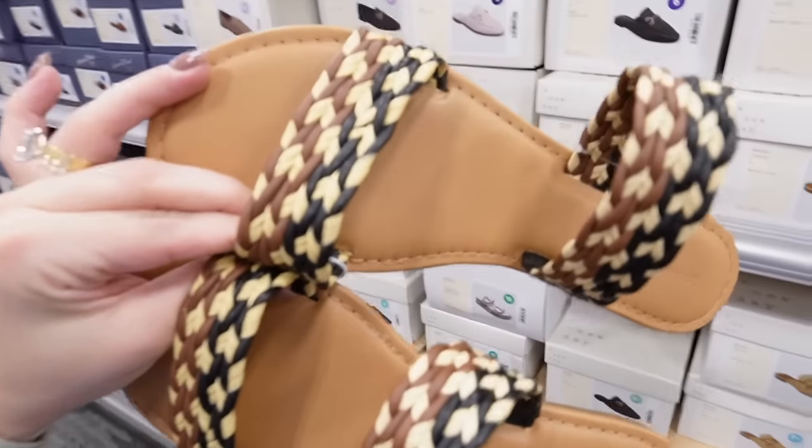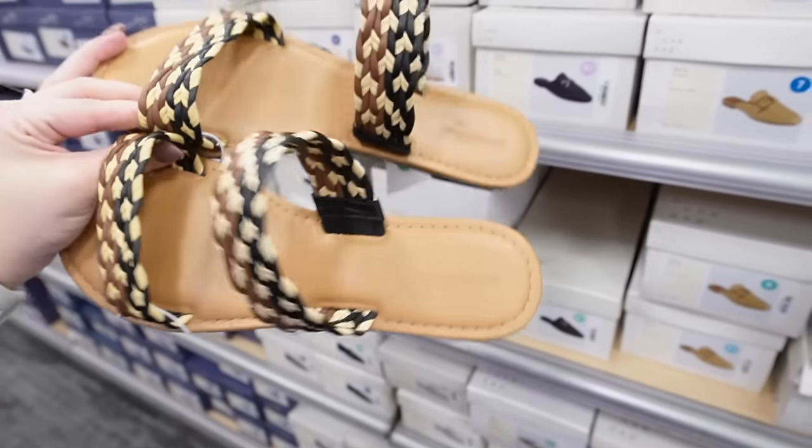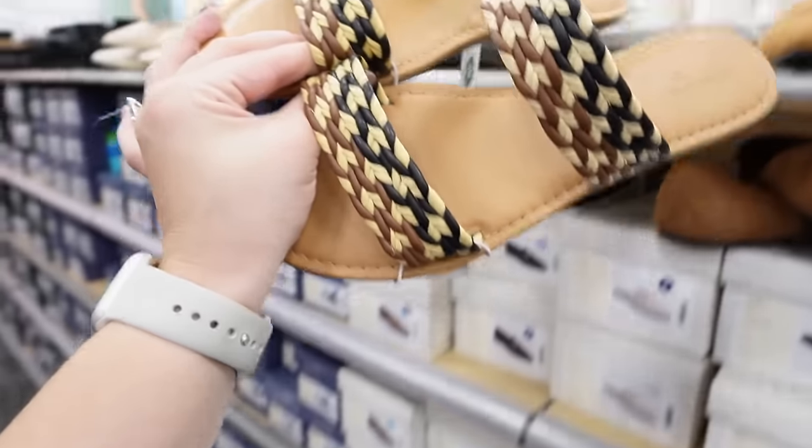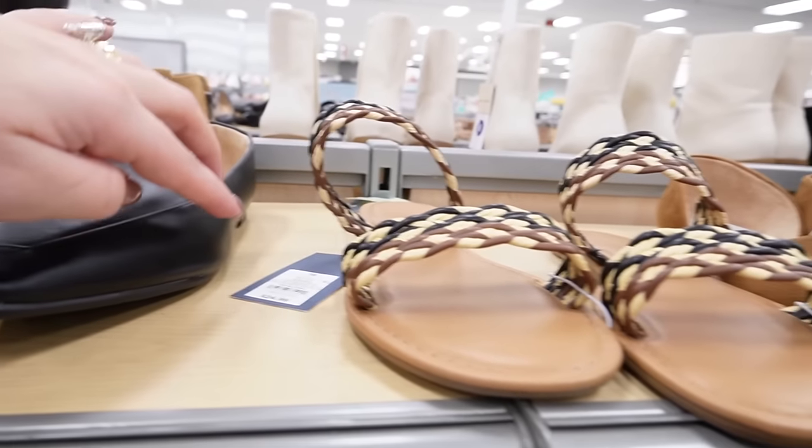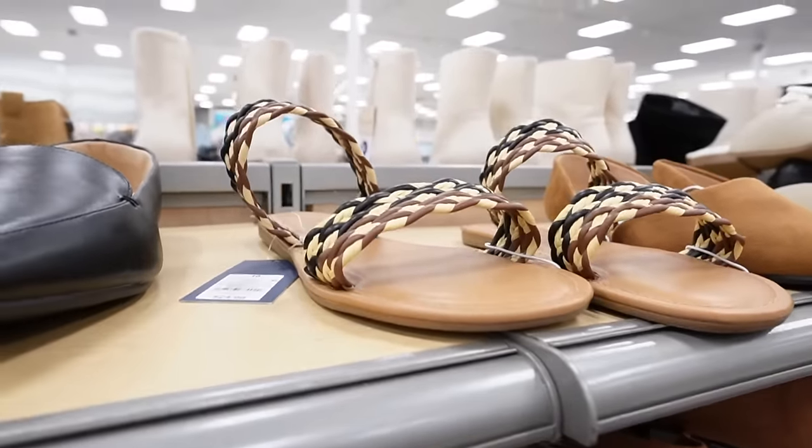Ooh, these are pretty. Another pair of slides, and they have brown and black going on, so they'll literally match with everything. These are from Universal Threads. These are the Anita sandal. I love a good slide. These are only $24.99.